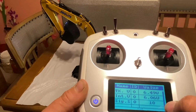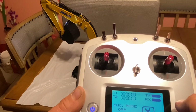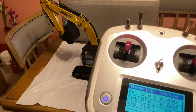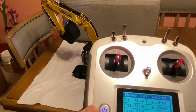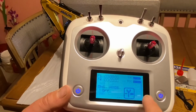So that's cool. I guess that signal strength is a 10. So let's go back this way. Yeah, that's signal strength. And then obviously the transmitter and then the internal voltage of the excavator. That seems kind of low. I don't know how accurate it is. We'll look into that. I'm not 100% sure on that, to be honest with you. And then the remote engine off.